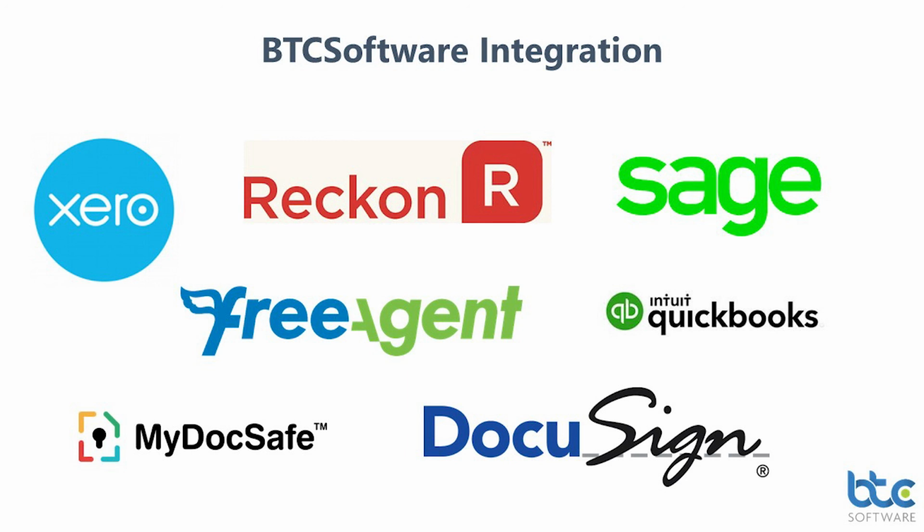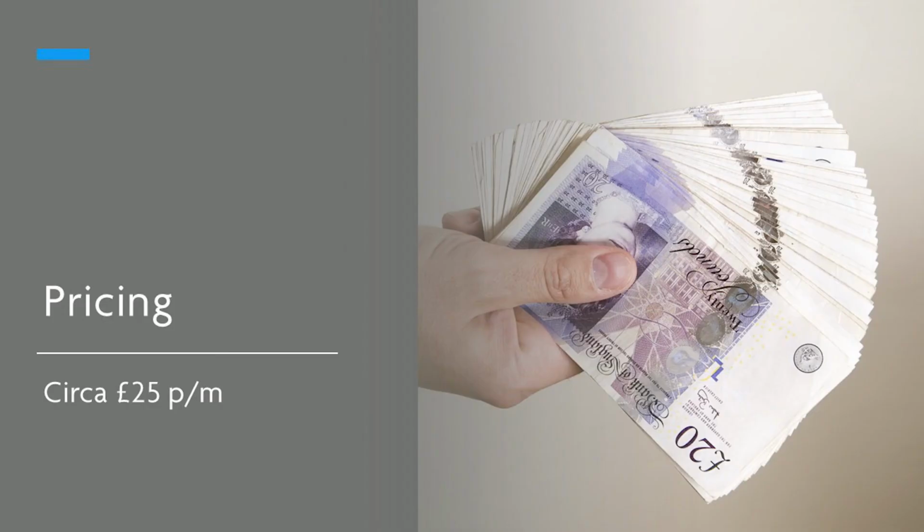And the bottom two that we've got there, which I've mentioned in terms of e-signing portals, are MyDocSafe and DocuSign. And that's going to give you GDPR compliance in terms of not having to email something where an email can be intercepted, and obviously giving you that professionalism of being able to send documents via the cloud, and obviously giving your clients the document management library or document management portals.